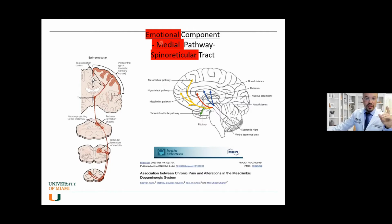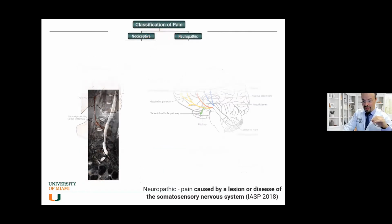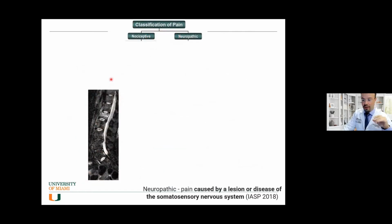So remembering that the emotional component is the medial pathway, some like to think mnemonically that the heart, the emotions, lie in the middle of the chest. So medial is the emotional component, okay? Going in the spinoreticular tract, through the reticular formation up to the thalamus, using the widespread cortical projections of the pathway starting in the intralaminar nuclei, reaching the limbic system, especially the mesolimbic with dopaminergic input.